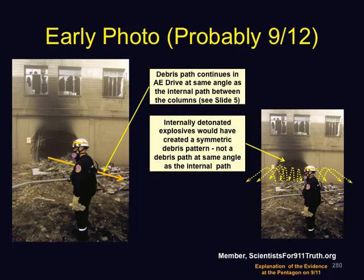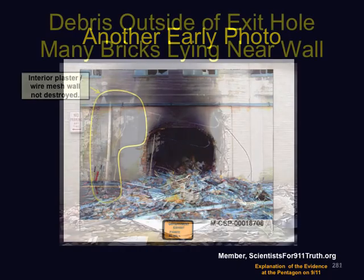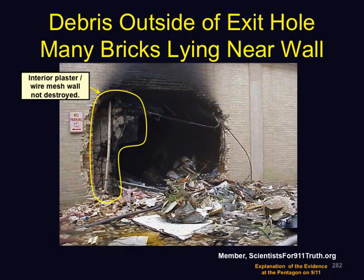In fact, the direction of travel of the exterior debris is in line with the 50-degree path from the entrance to the exit hole. Here's another early photograph of the exit hole. The debris outside has a lot of bricks near the wall, suggesting that it just crumbled away. We can see an interior plaster and wire mesh wall that was not destroyed, and we can see some plumbing pipe that was not destroyed.